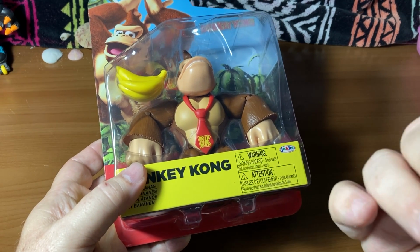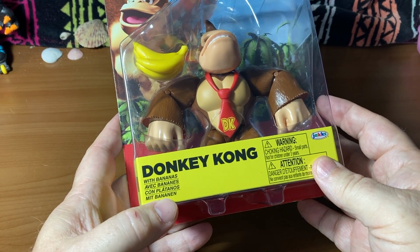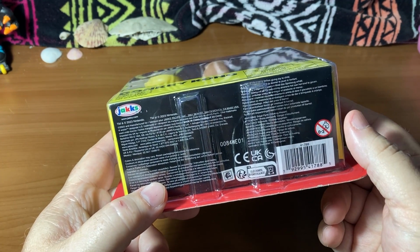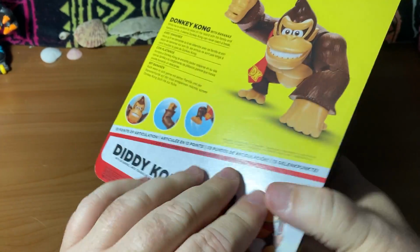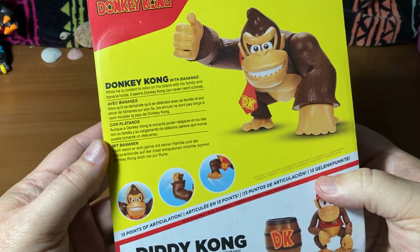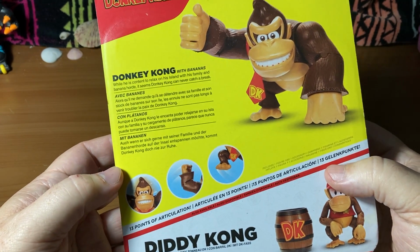I don't know exactly what the difference between this DK is and the Donkey Kong that I used to play the game of on my ColecoVision and back in the arcade, but it says Avec Banana. We got Jack Specific. It's a 2023 figure. Wow. All right, so there's the SKU number for it in case you're looking for it. I was like, wow, I haven't seen Donkey Kong in a while, so it just kind of showed up.